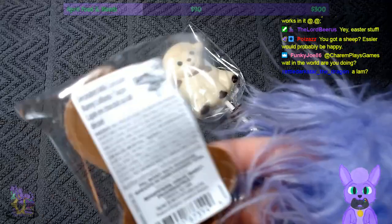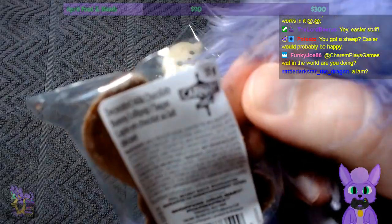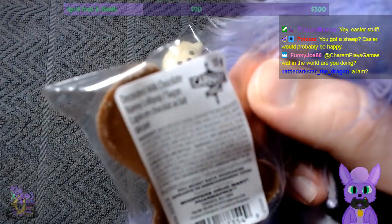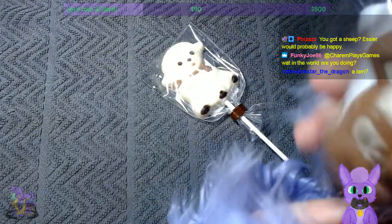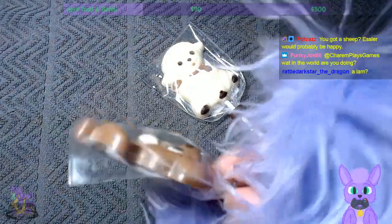Carnaby Street, decorate milk chocolate bunny and lollipop. Full money back guarantee. All right. Not sure why that's important, but all right.